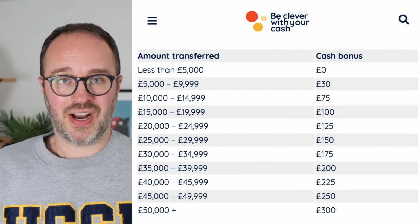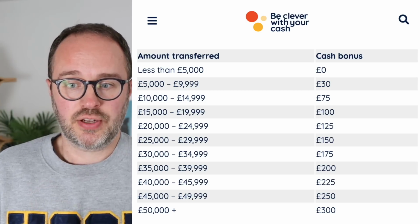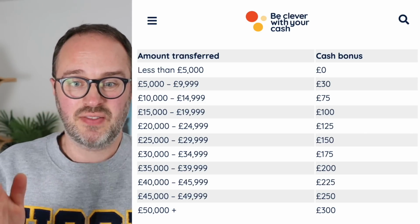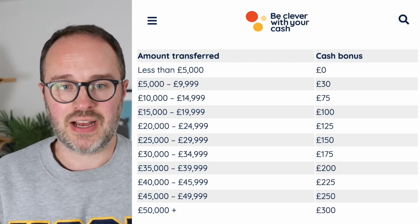And again, as long as you transfer at least £5,000, then you will get a bonus anywhere between 30 quid and 300 quid. They say that if you are putting in, effectively this means if you're close to those kind of thresholds, the 5,000, 10,000, 15 and so on, rather than the in-between bits, it actually works out that you're getting a bonus given the underlying rate, which is currently 4.3%, up to actually 5.07%.